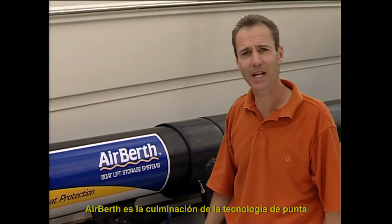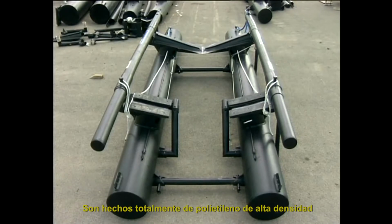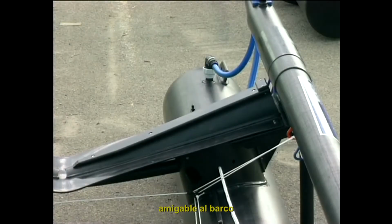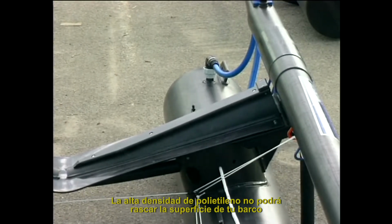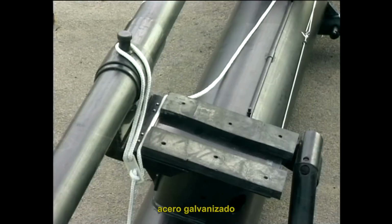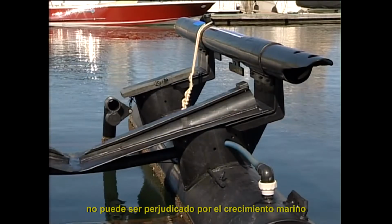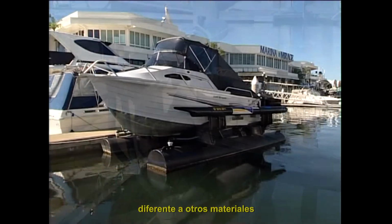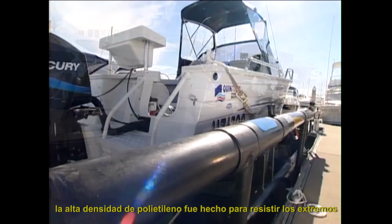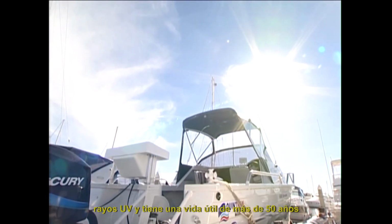AirBerth is a culmination of state-of-the-art technology in its design and durable materials in its construction. They are made entirely from high-density polyethylene, an inert material friendly to your boat and the marine environment. High-density polyethylene won't scratch the surface of your boat and will not degrade from the effects of salt water as galvanized steel, fiberglass and wood do. This heavy-duty material cannot be harmed by marine growth, and it's designed to withstand the tough marine environment. Unlike other materials, high-density polyethylene is made to withstand extreme UV conditions and has a lifespan of over 50 years.